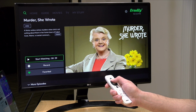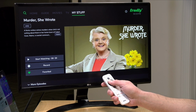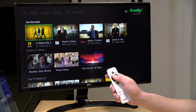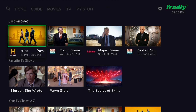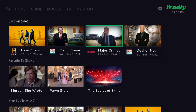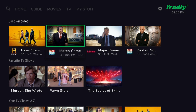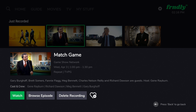And if we go up here to the My Stuff section, you can see where all of these things live. So when we select My Stuff here, what we will find is a list of all the things that I have recorded. So I've got 4 shows here that were recorded earlier. I can play these back. I can also go in and delete it or browse more about the episode. I can also add the show to my list of favorites as well.